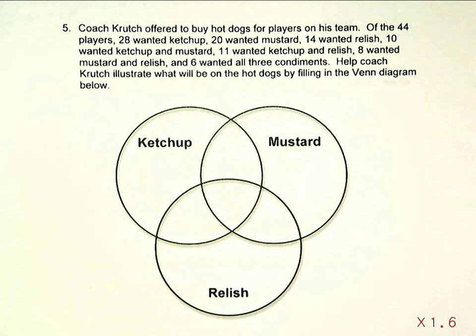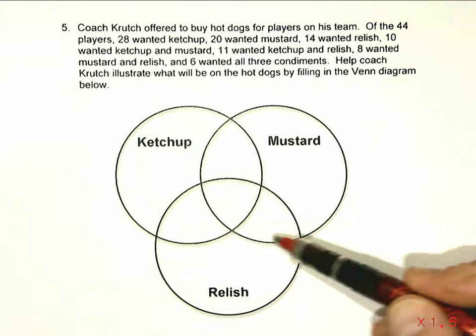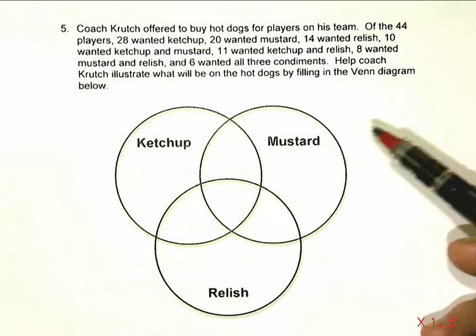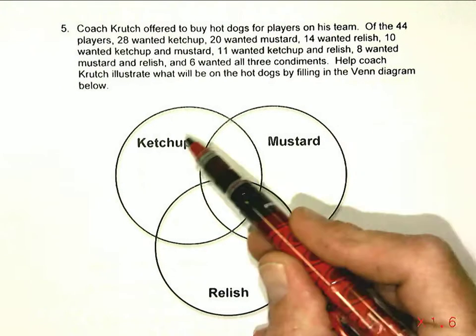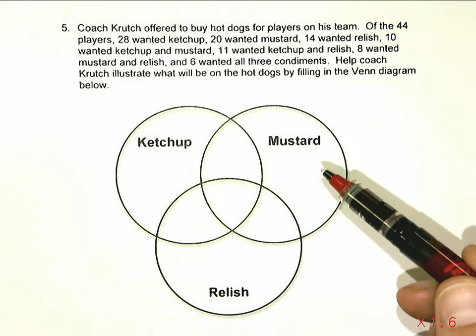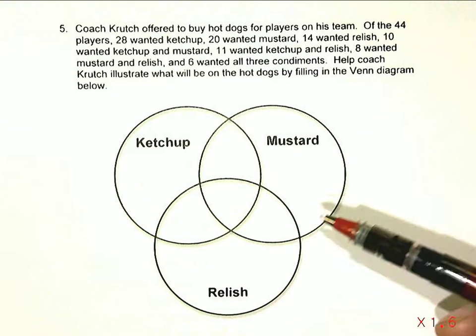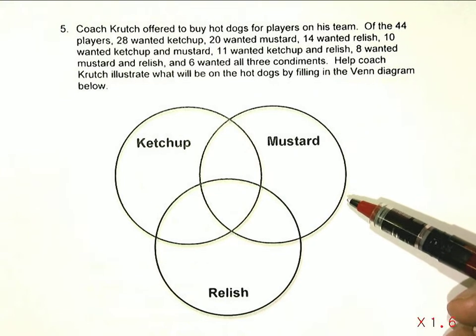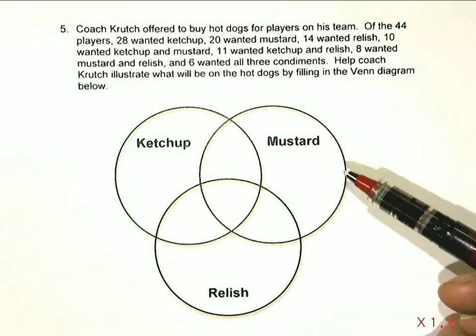This is problem number 5 from the Venn diagrams problems packet, and this is probably the hardest problem in the packet because you have a lot of things going on. The 3 circles are not filled in for you, and so you need to take the information that's given first of all and fill in all of these different spaces in the diagram. So I'm going to go through that process and show you how I thought about this problem and try to make a little bit of sense out of it, as it's a pretty complicated problem.